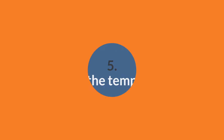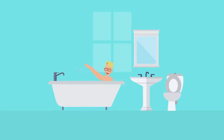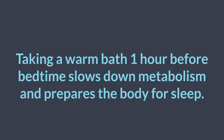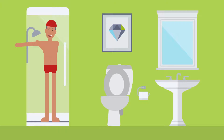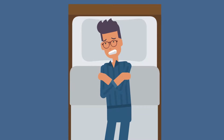The importance of the correct temperature has already been discussed. No wonder that a hot bath or shower makes many people tired. Studies show that taking a warm bath 1 hour before bedtime slows down metabolism and prepares the body for sleep. Otherwise, a hot shower is very calming, and if it becomes part of our evening routine, our body will know what happens next. A room that is too hot or too cold impairs the quality of sleep and makes it easy to wake up at night.